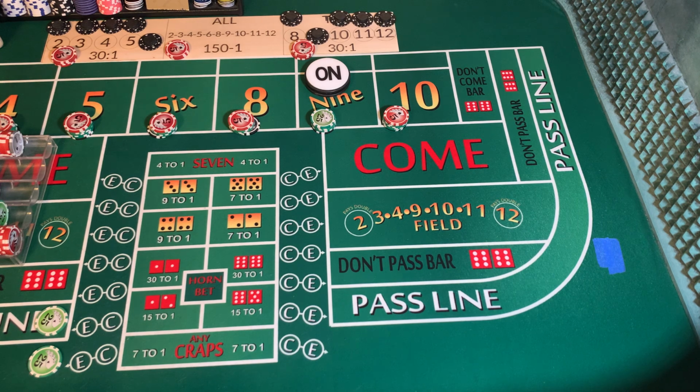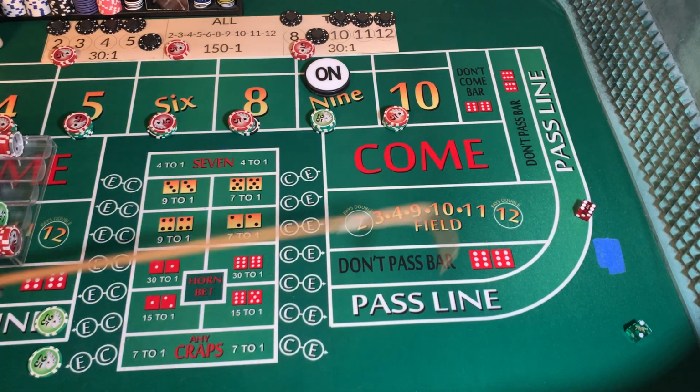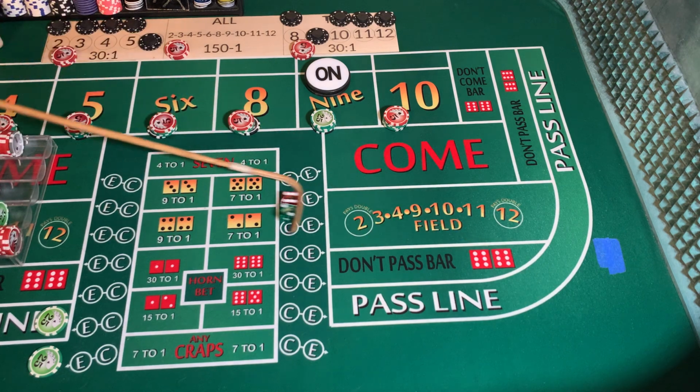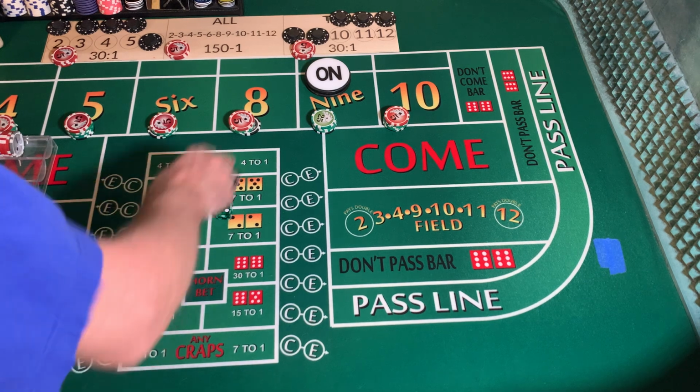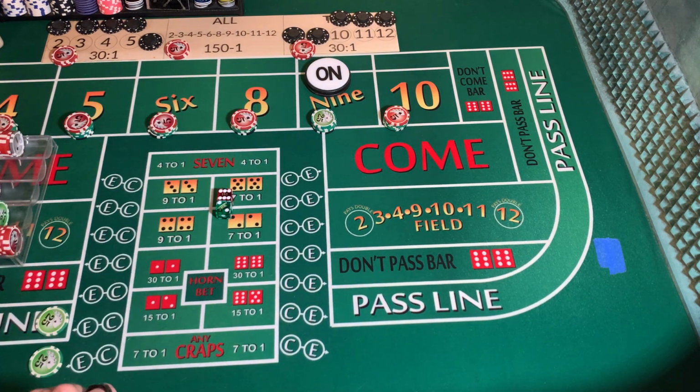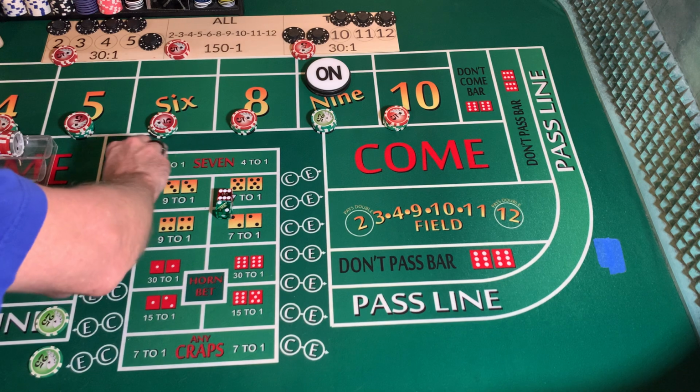Three, two, one, three, dice out. Two, six, eight. Going to mark the eight. 180 is going to pay 210. That's our two hits.